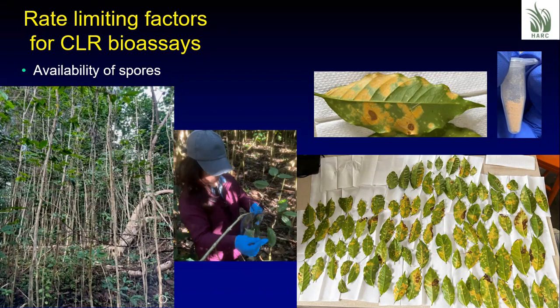For us, at least, we have a whole population of wild coffee trees in our Maunawili station that's heavily infested. However, if the weather is not right, if it's too dry, there's not much infection, then there's nothing to collect. And if there's a big rain that washes all the spore out, we still have no spore to collect. So basically, Sayaka and her group have to hike through these wild woods, no trail.